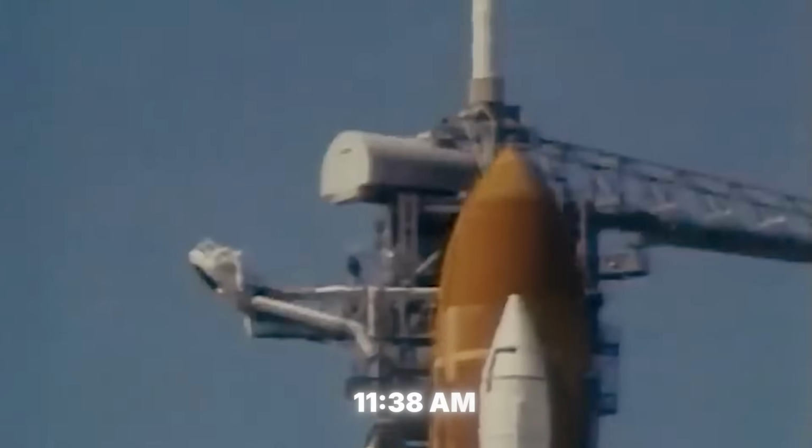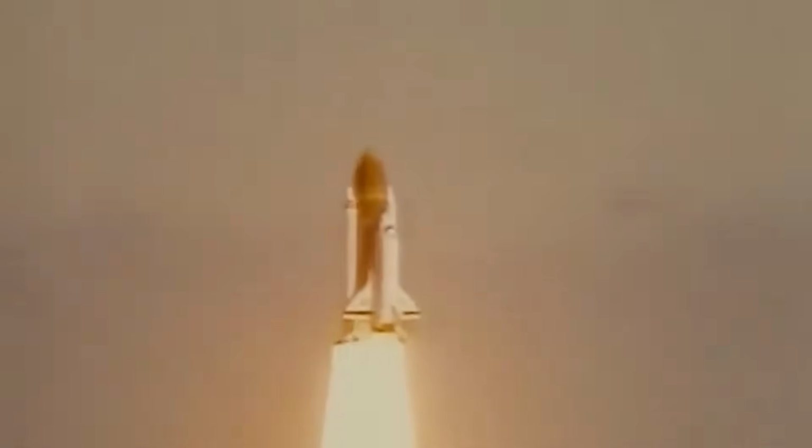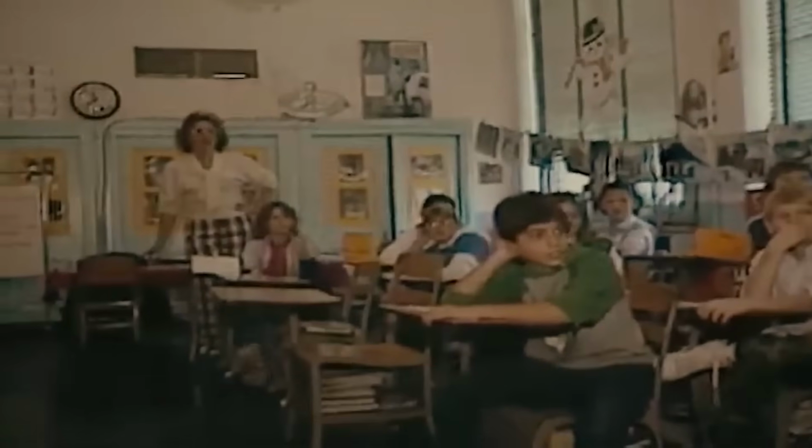At 11:38 a.m., Challenger lifted off from pad 39B. The massive solid rocket boosters ignited, 4.5 million pounds of thrust pushing the shuttle stack into the sky. The ascent looked perfect. Families cheered. Students across America watched on classroom televisions. Teachers pointed at screens. This was supposed to be the mission that made space feel accessible to everyone.